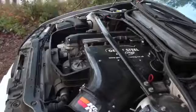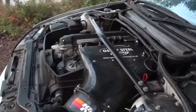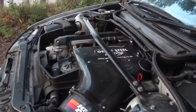From the factory, these came with 338 horsepower. This one's probably running about 350, 360. It's got some pretty nice trick mods on it. It's running a BMW CSL carbon fibre intake, which was probably about 1,500 quid to 2 grand from factory. It's running a CSL DME engine map, so it gives it a few more ponies.